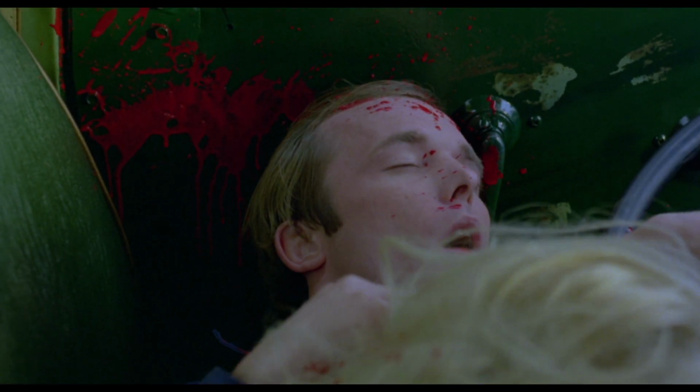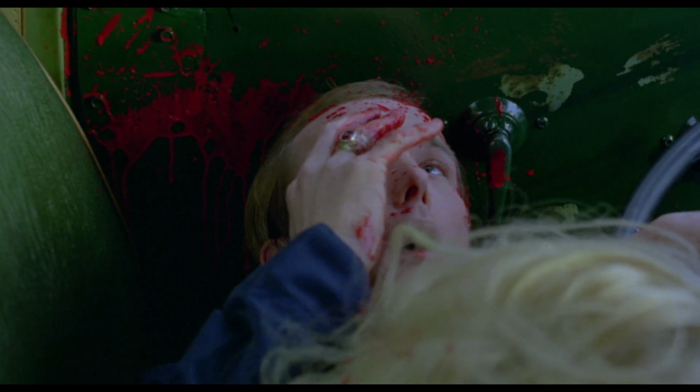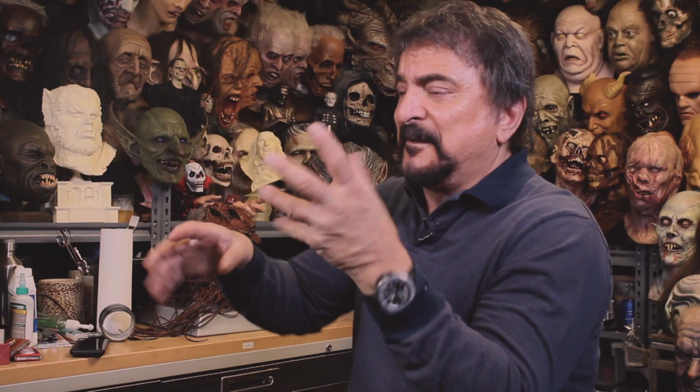It's only after seeing the movie that I was vastly disappointed in the color of the blood. It looked great in the bottle, but it looked like melted crayons, like red paint or something. I didn't make it. It was from the 3M company. 3M, Xerox machines, fluid. 3M company, stage blood, they called it. And again, it looked great, but didn't photograph well at all.